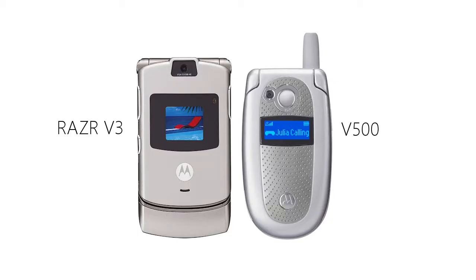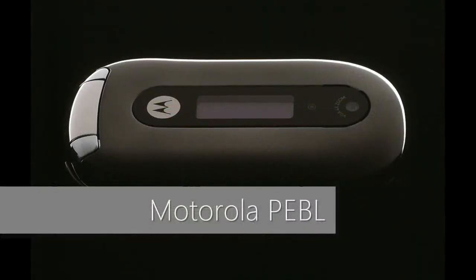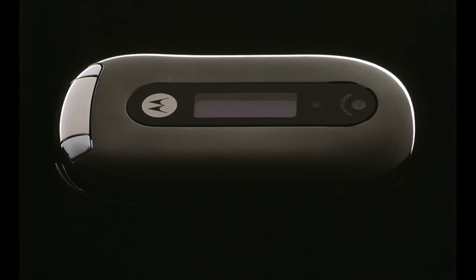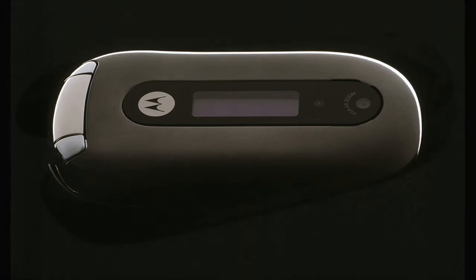Despite its popularity and radical design, the RAZR was simply a cosmetically different addition to the V500 range that Motorola had been making since 2003. The Motorola PEBL also used the V500's underlying technology, but this time it came in an elegantly curved case that looked like a pebble. Inside, the keypad was a flat affair inspired by the RAZR.